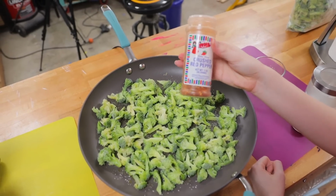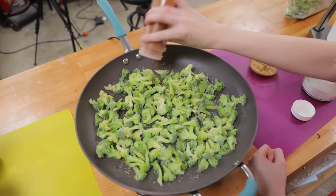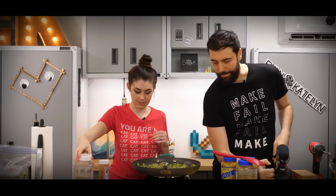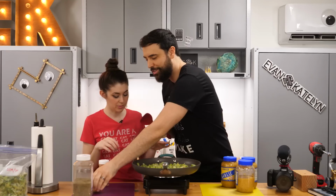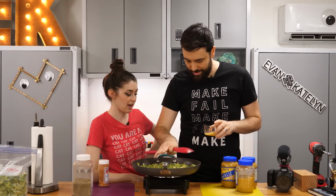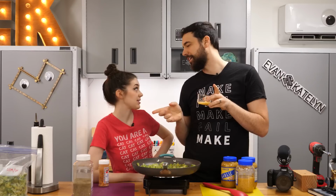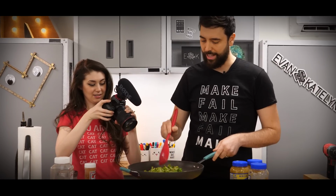So next we add some crushed red pepper flakes to taste. A decent amount. And pepper. And then last, but definitely not least, the garlic. I wait till it starts cooking the broccoli because you don't want the garlic to get burnt. It burns more easily. It's getting up to the right level of heat.